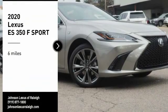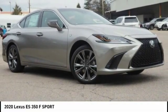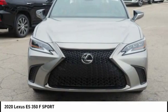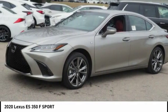Looking for the right vehicle? Check out the 2020 ES350. The Lexus ES350 is a sophisticated combination of distinctive styling, luxury, and smooth performance.